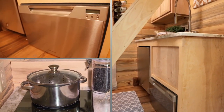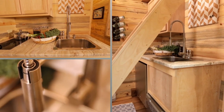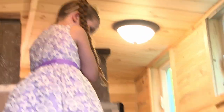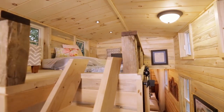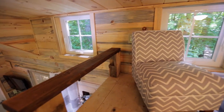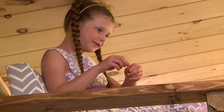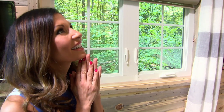Look at that fancy sink, Evie. We don't even have a sink that nice at home. I'm taller than you now, Dad. You are, aren't you? Oh my gosh, you gotta look at this chair. I could sit up here and read my dolls for hours. Good. This is really cool. Better than I could have imagined.